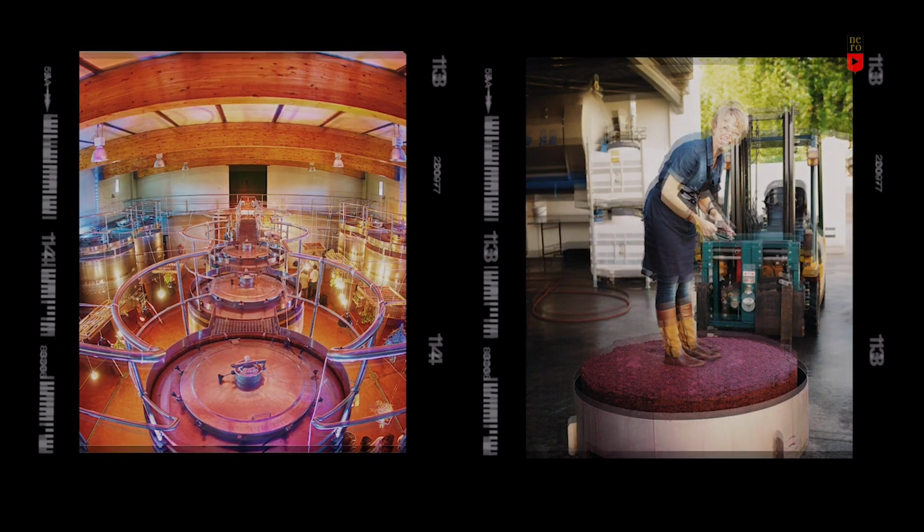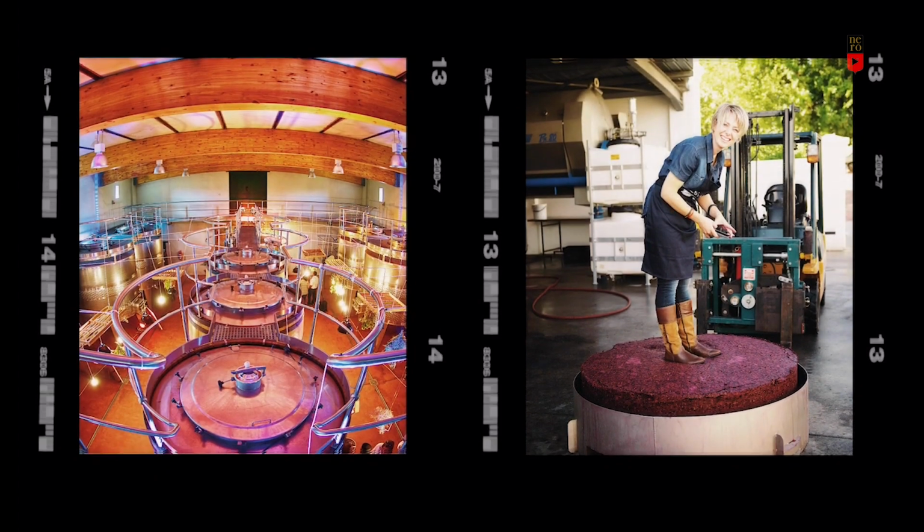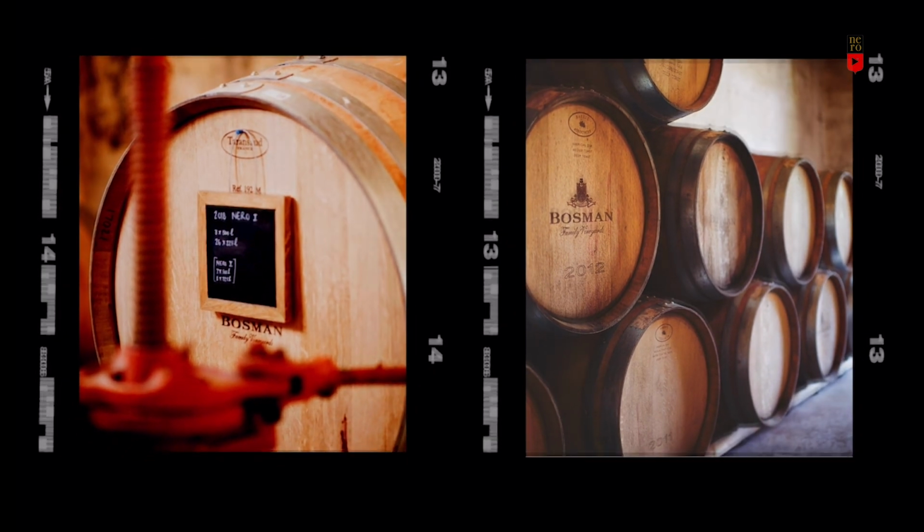We facilitate the process for another 2 to 3 weeks, by means of punch down or pump over, basically meaning that we submerge the skins of the berries into the wine, getting that color, getting the tannins, getting the aromatics, and just basically making a happy, healthy wine. After fermentation, we separate the skins from the wine by using a basket press, which is a very soft, gentle way of extracting the last bit of wine from the skins.